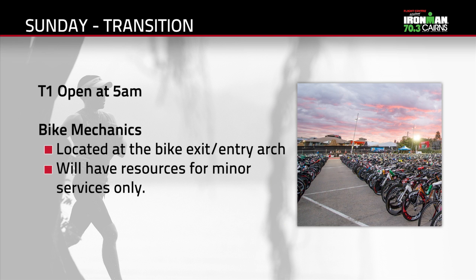Transition opens at 5 a.m. Bike mechanics will be located at the bike exit entry arch and will have resources for emergency services only. Following the start of the individual waves at 6:35 a.m, the team cyclists will be allowed within the T1 area. During the race, team cyclists will wait with their bike. Once the team swimmer passes them the timing chip, they can take their bike off the rack and continue out of T1. As the team cyclists enter Coates Hire T2, they must rack their own bike individually before passing the timing chip to the team runner.